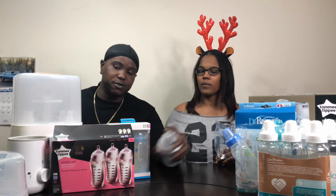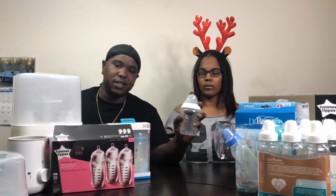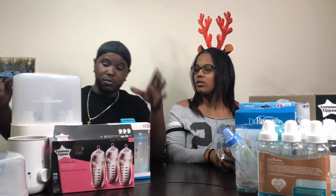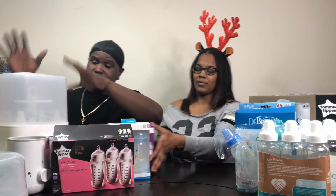True. What size is this? This is 9 ounce. So say you wanted to get a cheaper bottle warmer, a cheaper sterilizer, and just get the 9 ounce, you can. Or you could get the kit. Whatever you prefer. But I think that's all the bottles, baby. That's the sterilizer. That's the bottle warmer. So now we're going to jump right over to this guy right here.